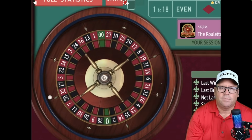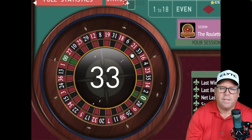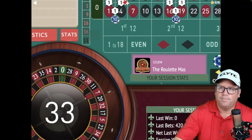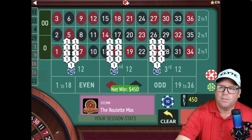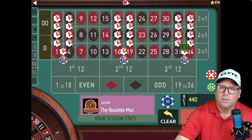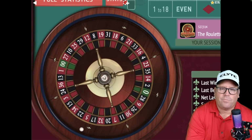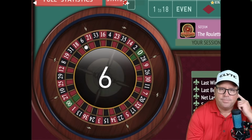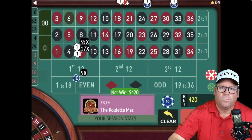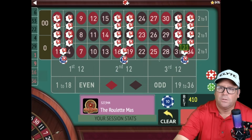Here we go. Okay, that's a 33 black. That should be a win. Okay, 450 win. We're at minus 1706. We'll reduce. I just don't want to give up on this one, do I? Let's go ahead and spin. That's 86. That should be a win. Okay, and we're at minus 1286. Let's reduce.